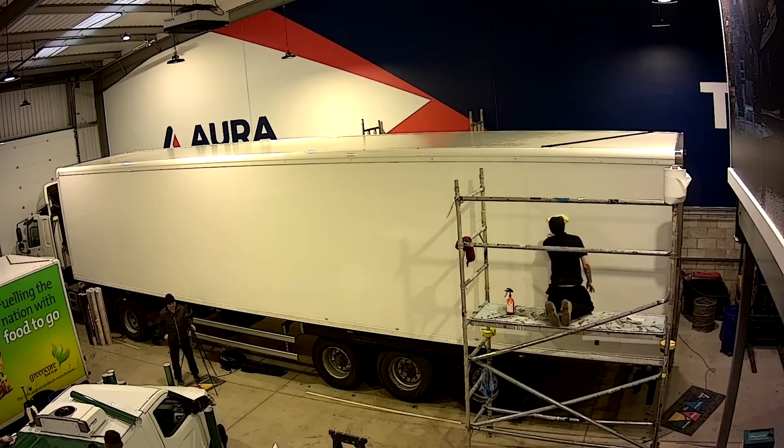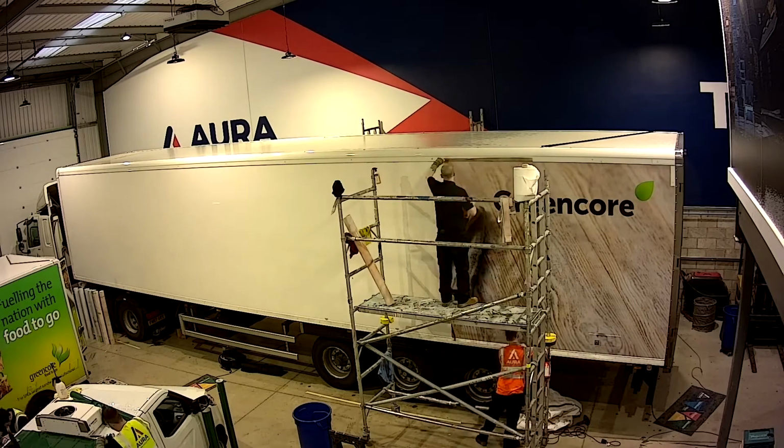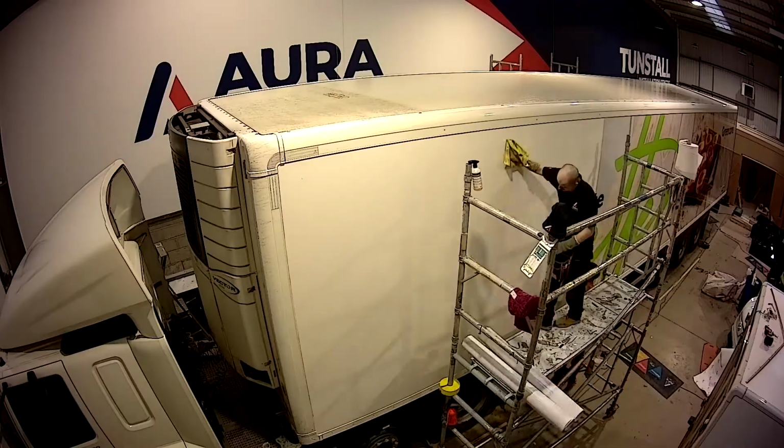It was a little bit of a challenge. We did have a couple of hiccups where we were stuck one day on the motorway for 6 hours, so we didn't actually get that vehicle in on time. So we actually spoke to Aura and we came up with a plan together, and we made sure that, you know, the vehicle was still completed on time, and we worked really closely with them. So it was good to see both companies working together to make it work.